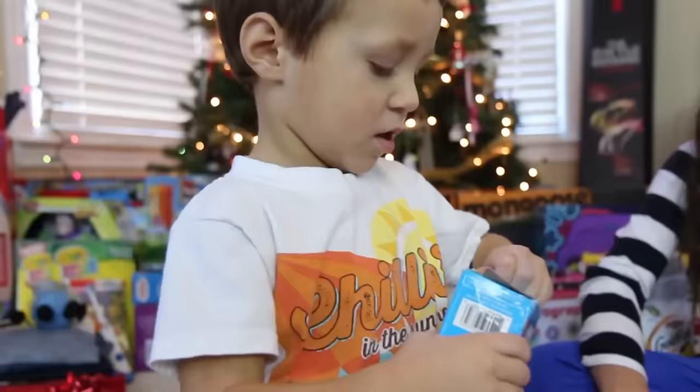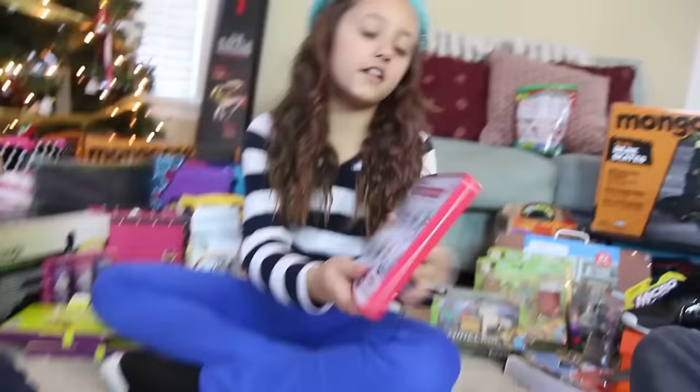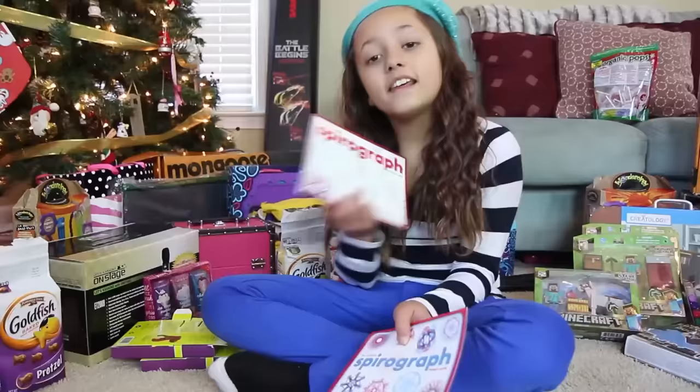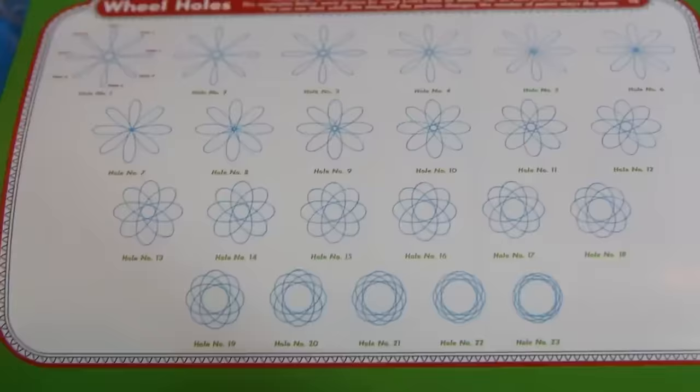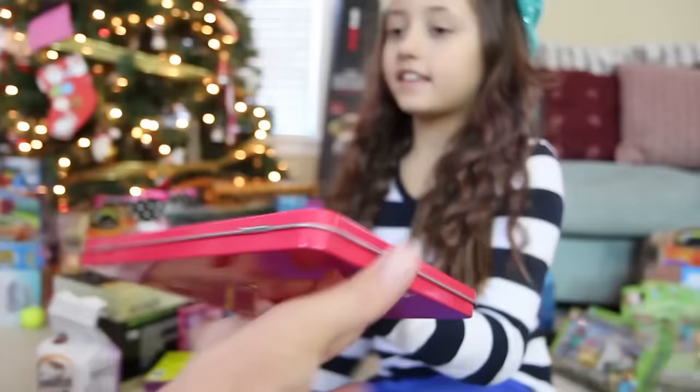More kinetic sand that never dries out. We got a new color. This is more realistic. Another thing I got is Spirograph. Ooh, how does that work? Chase, fine. Show them that right after Lexi's Spirograph. It comes with a notepad and some instructions. So that's the Spirograph, and we look forward to trying this out because it looks cool. We just don't know enough about it yet.